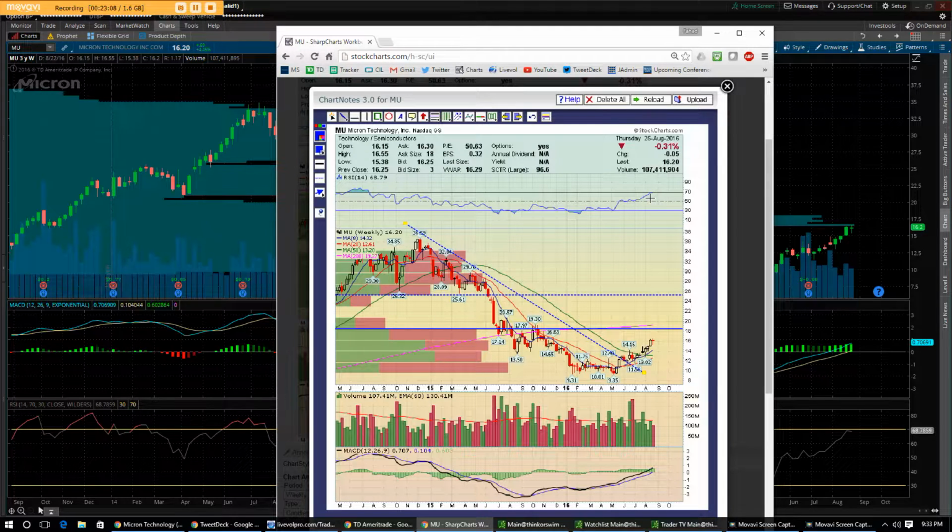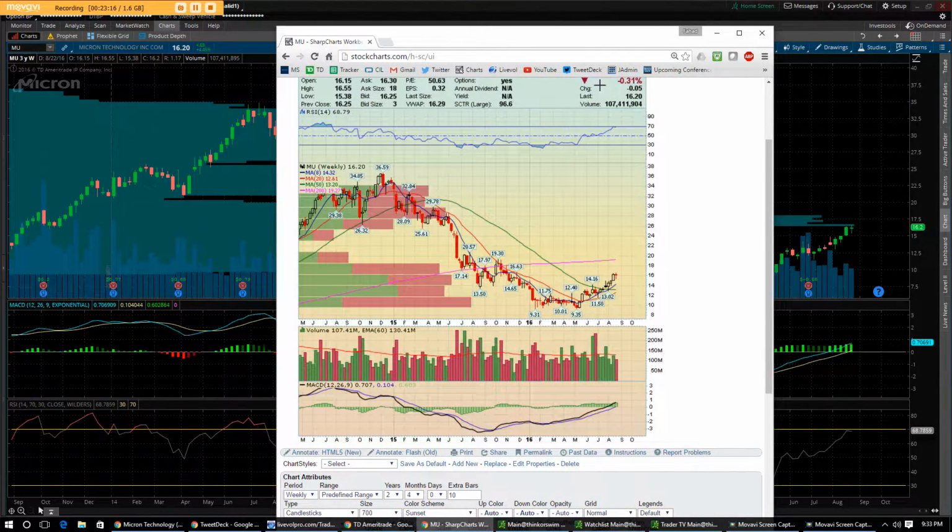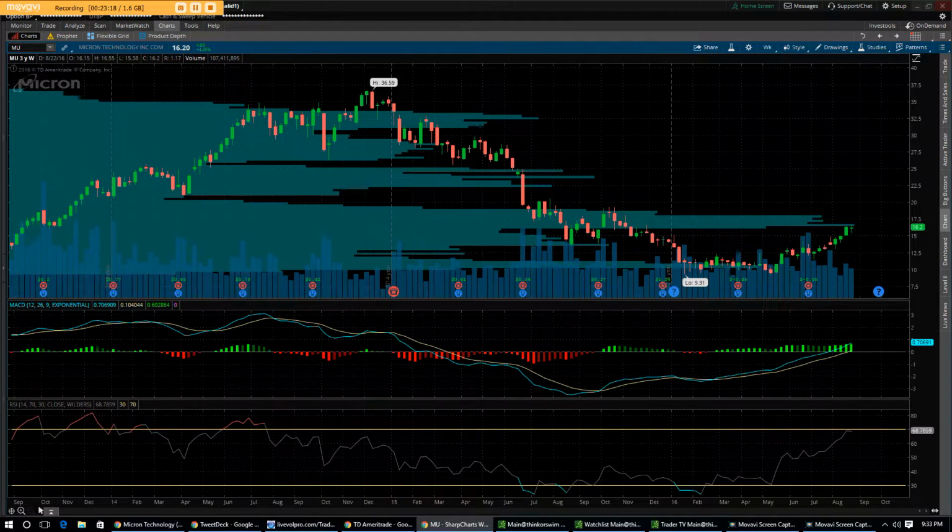Look at RSI, very hot. Look at MACD, very hot. Look at the volume profile, it's starting to rise. So it's got all the technical pictures, all the technical momentums lining up behind this. So with all of this, we've got a bullish picture, maybe some pause and then further up higher.